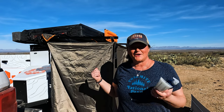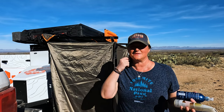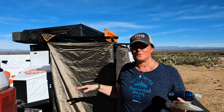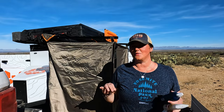So I really like the new shower tent. It's a pretty big upgrade from the 230, which was already pretty great because it has easy setup and tear down. But having the roof on and the floor covered, we were able to take showers in fairly cool weather without freezing to death. So a pretty big upgrade for us.